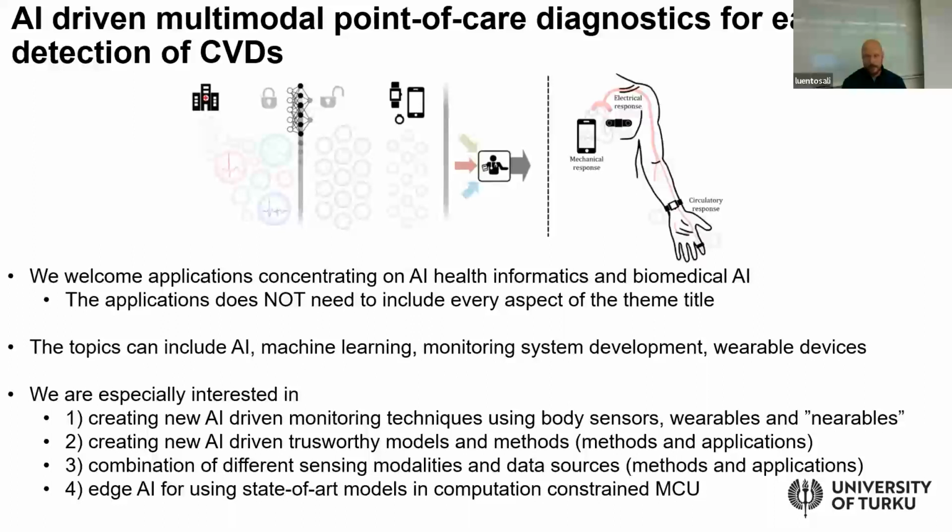High-risk patients and screening, for example. One good example, which is already a commercial topic, would be the Apple Watch and atrial fibrillation. Of course, we are not doing that because it's already done, but we are interested in very similar solutions for more difficult cardiovascular diseases.